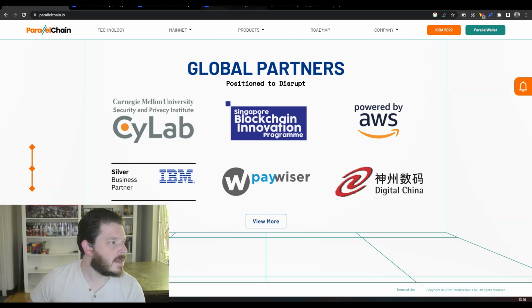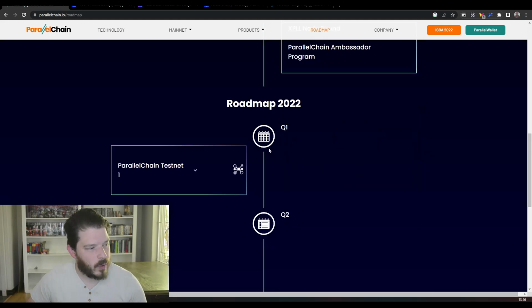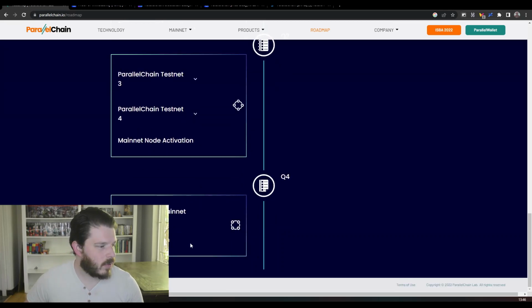If we take a look at their roadmap, like I did say we were going to, we can have a look and see what has been completed in 2022. Testnet 1, 2, and 3 have gone live. I think Testnet 3, if I remember correctly, was about October this year, so they're on track for everything, and then obviously the mainnet launch and open to delegation as well. So super positive on that. They are sort of hitting all their benchmarks and all their time frames as you would expect.